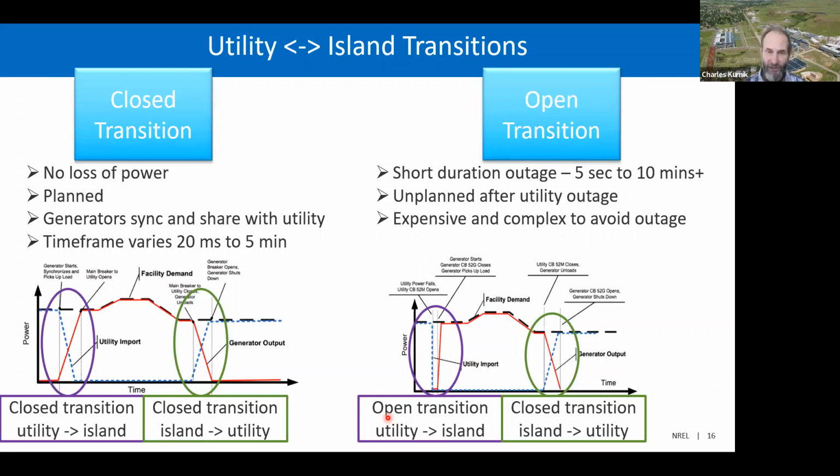An open transition, and this most frequently occurs when you're transitioning from utility. Let me start over. An open transition is where you disconnect from the utility and then bring up your sources after you've disconnected from the utility. So you don't operate connected to the utility at all.